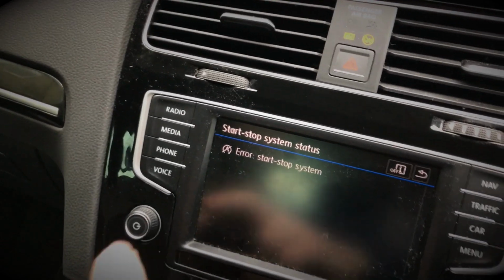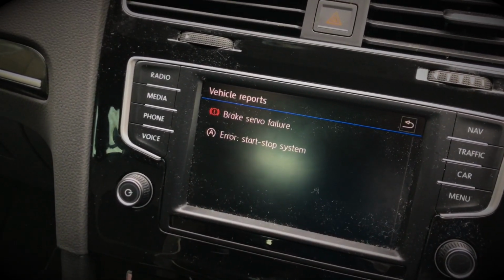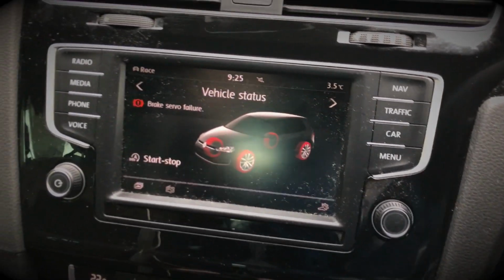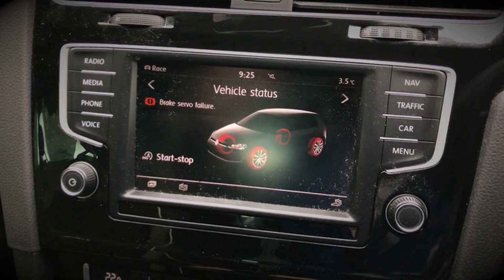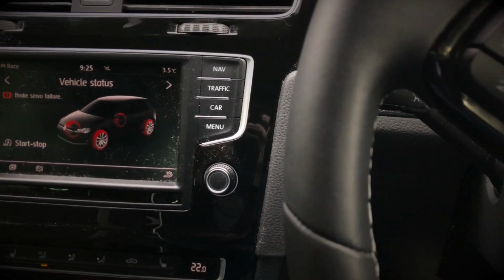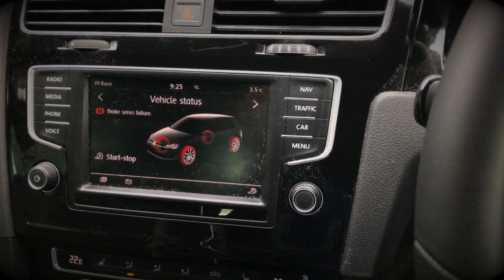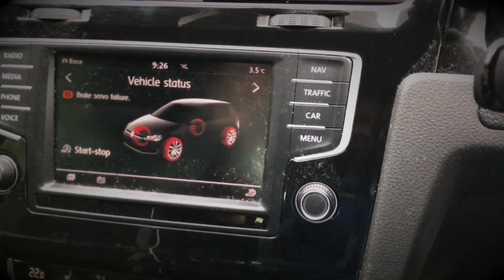Error start-stop system. So I don't know. There's something obviously wrong with the start-stop system. So if I turn the start-stop system off, we've only got one fault then, the brake fault. Obviously I need to drive this thing, and I don't know if it's safe to drive, so bit of a nightmare. That is the current status. I will let you know how I get on.